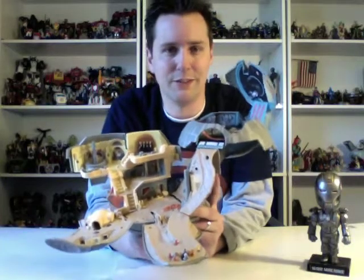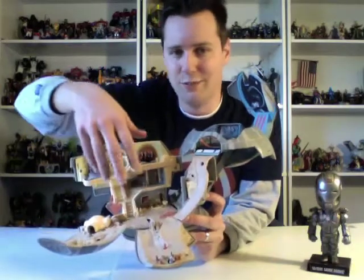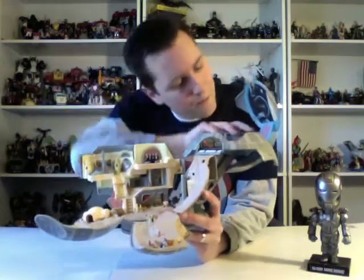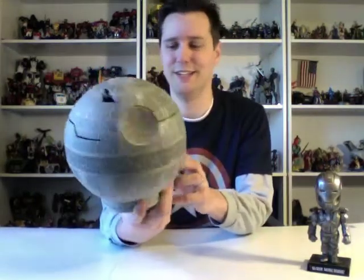got basically the whole Star Wars story here with Tatooine, you know, the homestead, and the Jawas and Tusken Raiders, and the Cantina, and then the Death Star. I guess they skipped Yavin, but it's most of the movie right there, and it all folds up into this ball, which is just crazy cool.